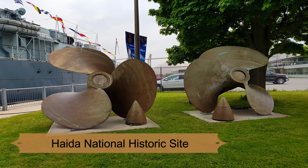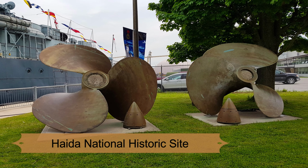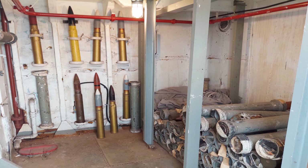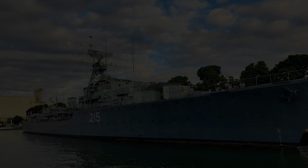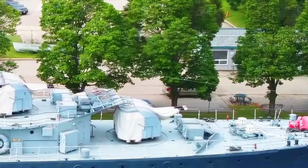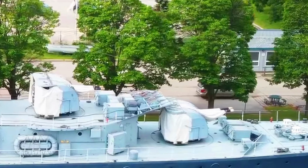Number 5. Haida National Historic Site. Nicknamed Canada's most fighting ship for its record of sinking the most enemy tonnage while serving the country's navy in WW2, HMCS Haida National Historic Site is another waterfront tourist attraction to add to your Hamilton travel itinerary.